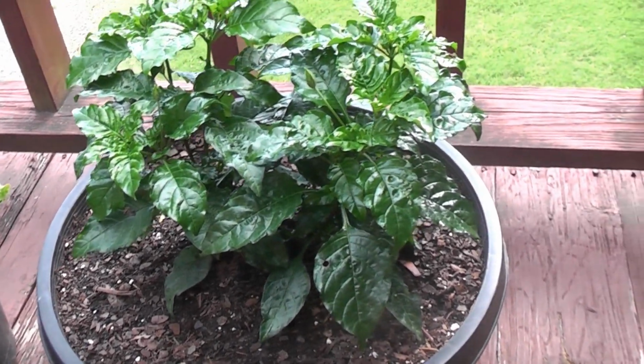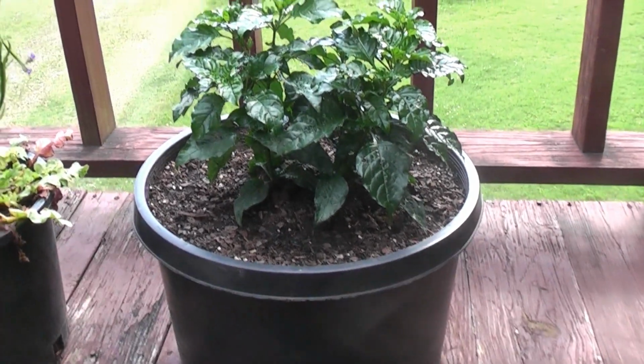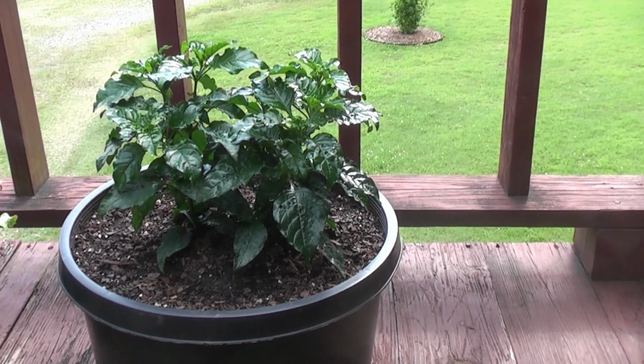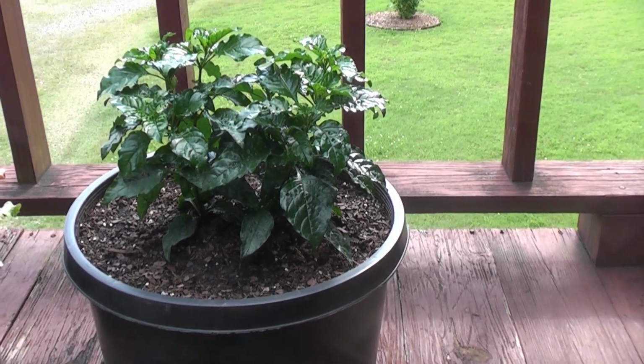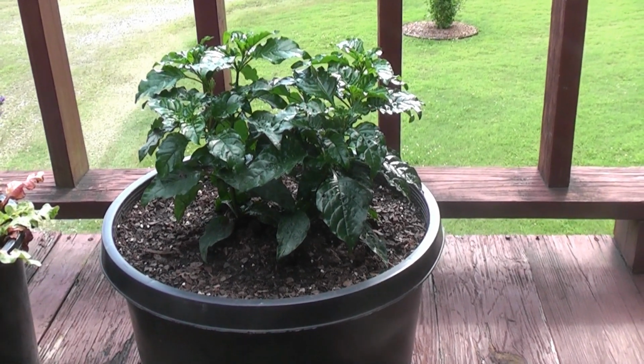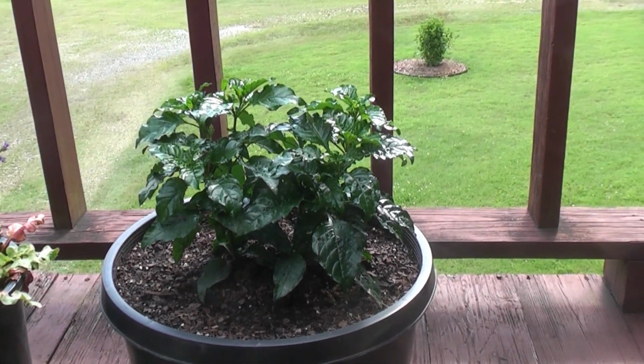You're not supposed to let it get below 35 degrees according to some things you read. Some things you read say don't let it get below 50. Also, some things you read say don't put it in direct sun. Some things say it'll take direct sun just fine. This particular one has been taking direct afternoon sun. This is on the west side of the house.